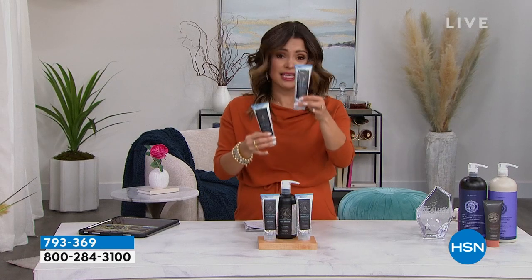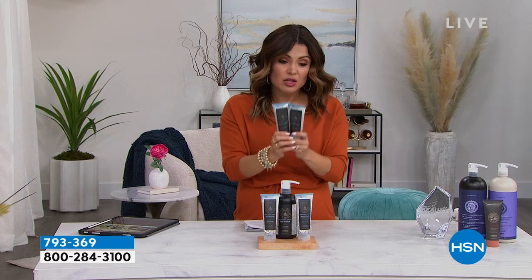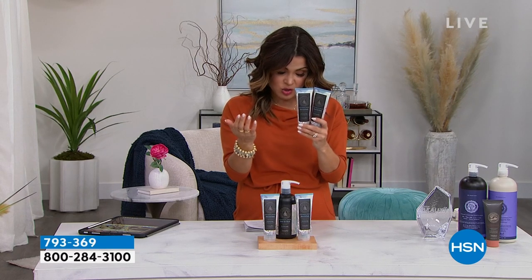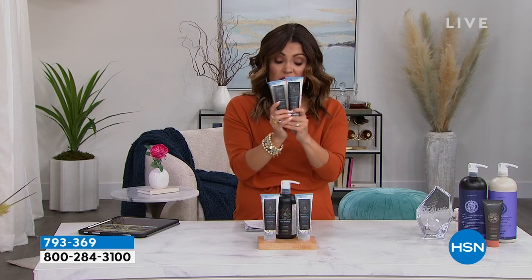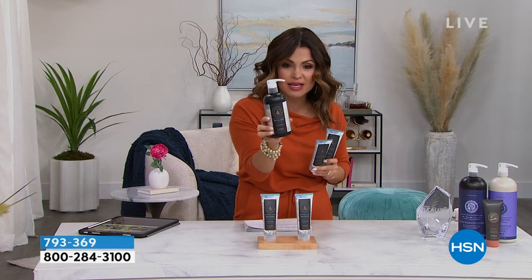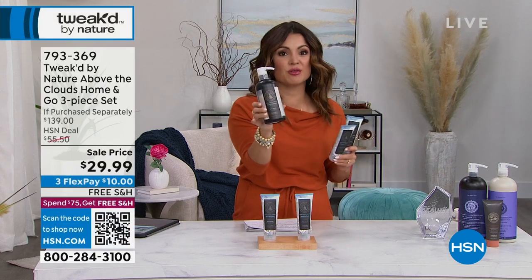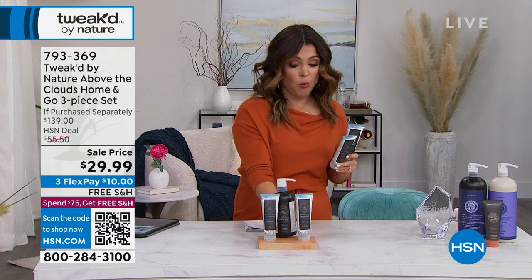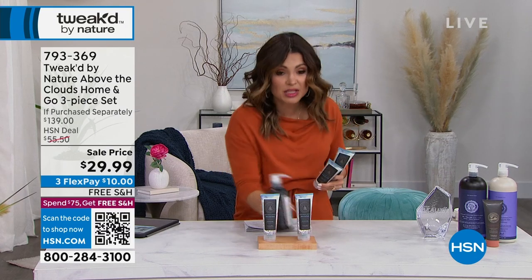These are 3 ounces each. They're $23 each. So these two alone, you are looking at, what are we at, $29.99. So $26 off. And then it's like you're not even paying for this. This is a 16 ounce with the pump, and this one is usually $83. So a $139 value for $29.99. I mean, literally giving it away.